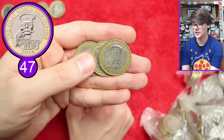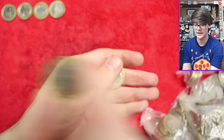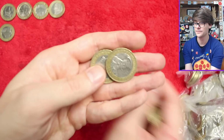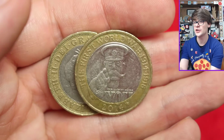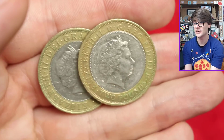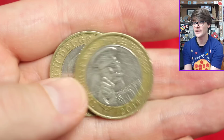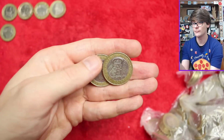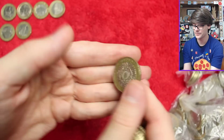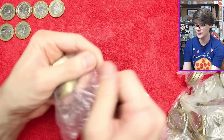Right, this is Lord Kitchener, which is a common coin, much like the one behind it, which is Brunel's portrait. We'll get that one out of the way. But on Lord Kitchener you need to check on the obverse in case it's a mule. So it should say £2 at the bottom on the head side, which on this one it does. If you find a Lord Kitchener that doesn't say £2 at the bottom on the obverse, that is the rare and valuable mule error. But sadly, not the one we found today, but we will keep our eyes peeled.